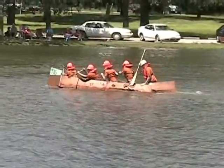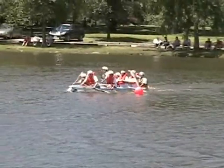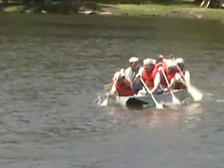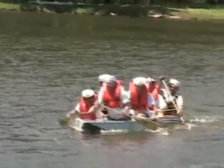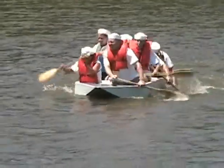And the USS New York, turn 2, managed to get that little bit of a lead coming out of turn 1 and have held the lead. But here comes the International Paper bumps on a log. Nice synchronized stroke by the USS New York club. International Paper fighting with the buoy.